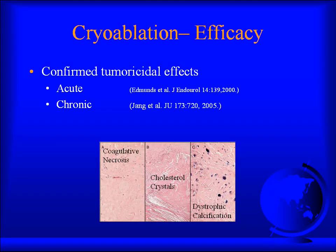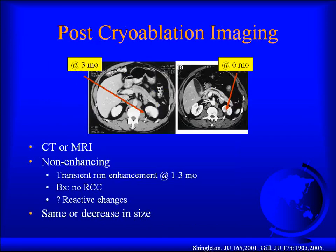There's been demonstrated tumoricidal effects of cryoablation in the acute and chronic setting. And generally, cryoablation is followed postoperatively with enhanced CT or MRI scanning. Generally, the lesions are non-enhancing. However, at 1 to 3 months, there may be transient rim enhancement, as shown here. Biopsies have shown no renal cell carcinomas to date, so it is thought that this rim enhancement may be from reactive changes. Generally, the lesions remain the same in size or decrease in size.